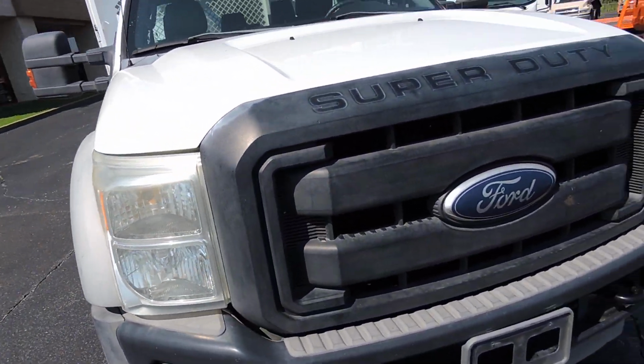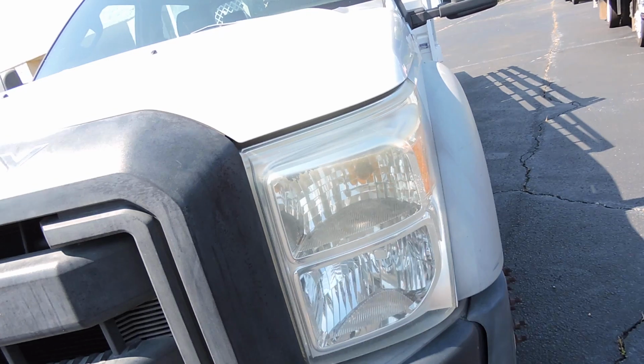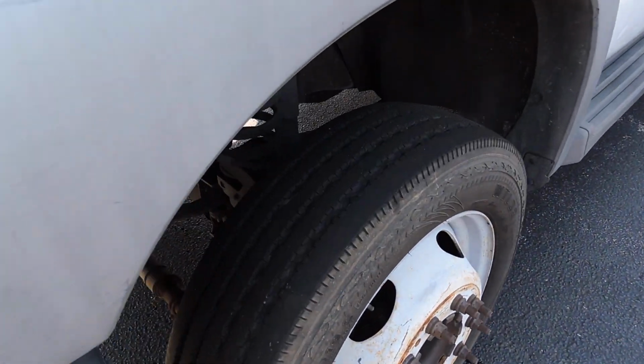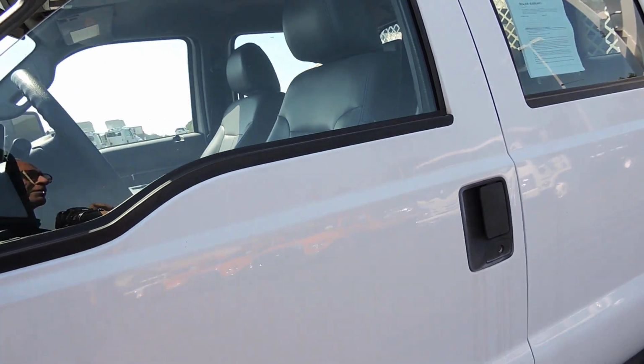Nice front end on it. Notice there's no bangs up on it. You got your hooks right there. The air dam still down there. Everything pretty much the way it's supposed to be, right? Nice little truck. Tires on it, very decent. They'll go quite a while yet. Well, full-length running board. This has got the turn signals and the mirrors. I kind of like that.